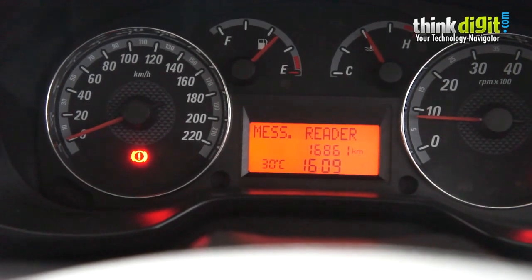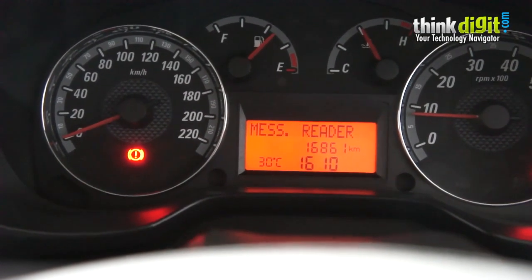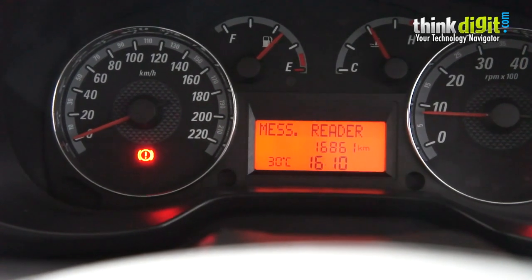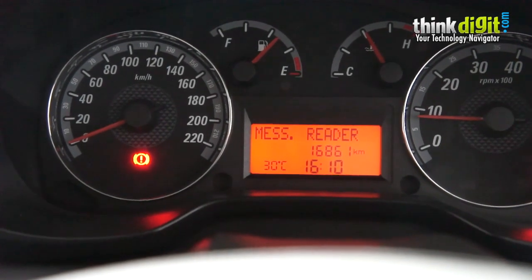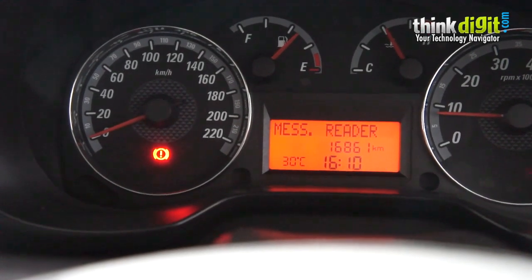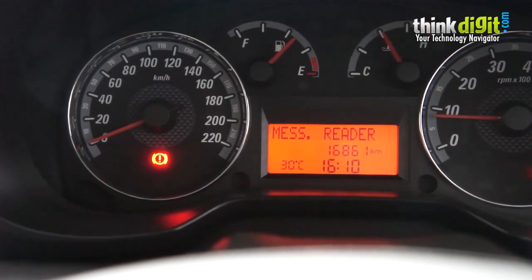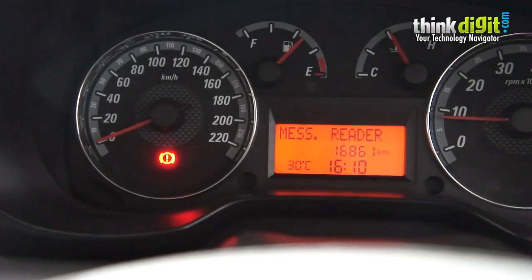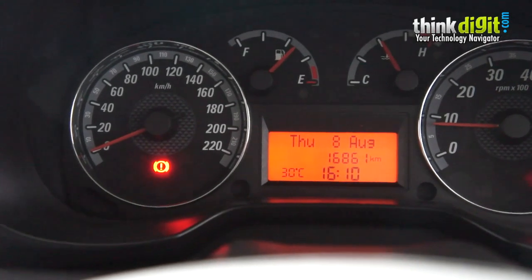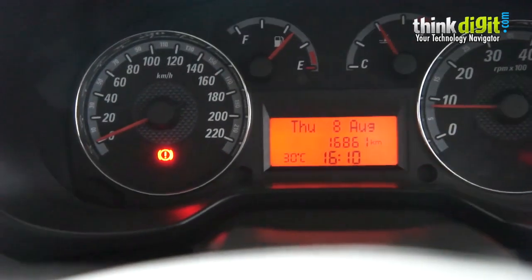Please make a selection or say help. Inbox. Please make a selection. To know the commands available, you can say help at any time. Help. Well, it just doesn't respond, does it?